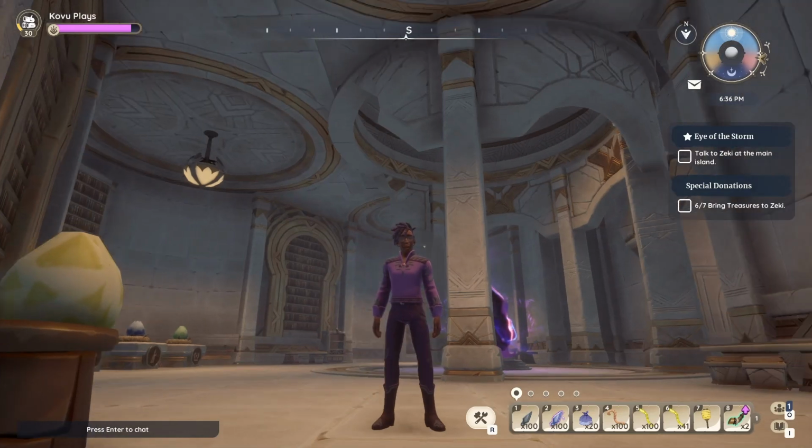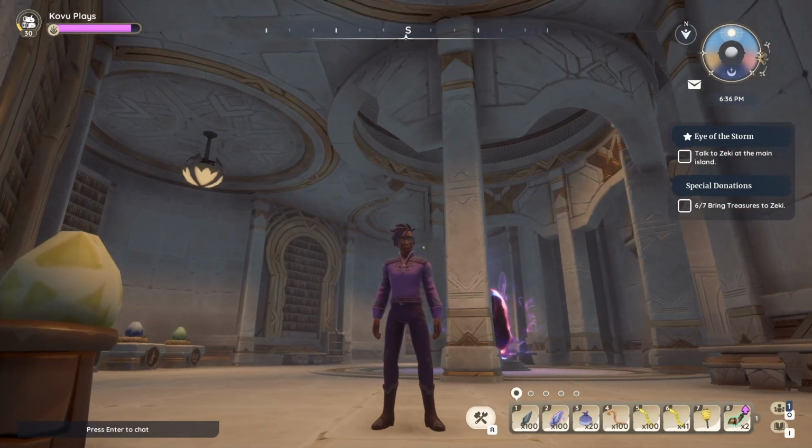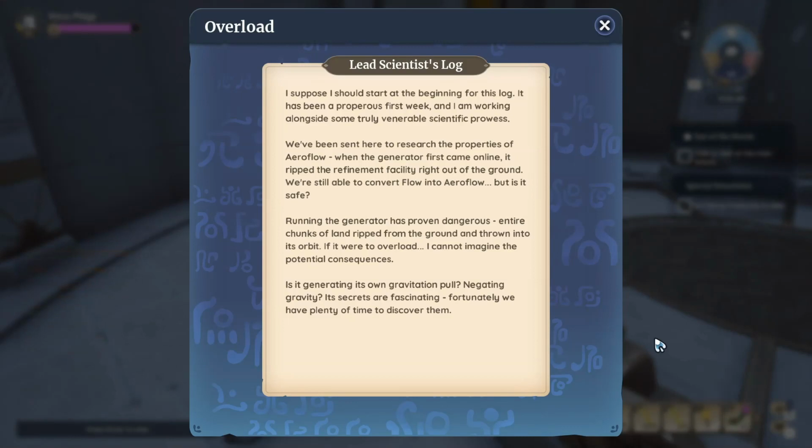So we're going to start off with our first piece of knowledge that we come by, and then I'll do every day in order if I can. So starting off, what happened was lead scientist log.